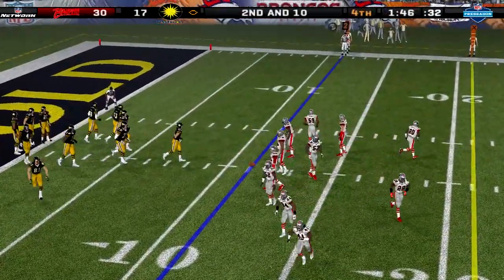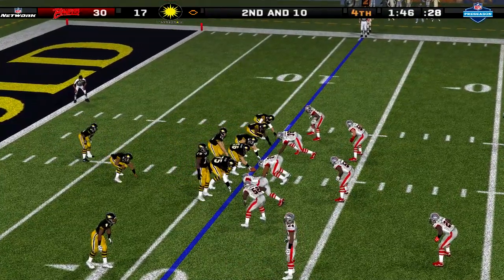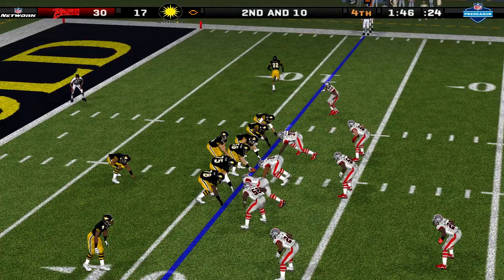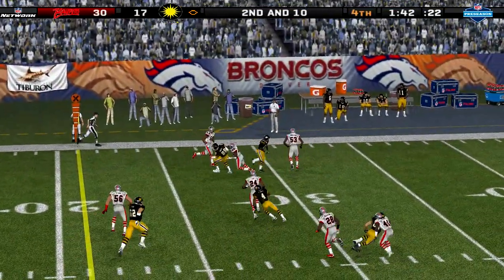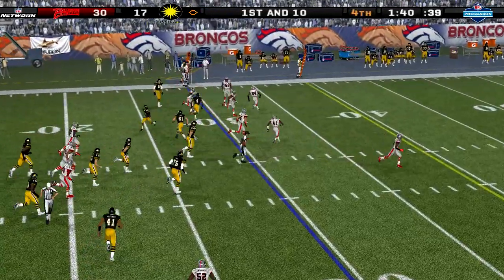Number 22 comes in motion. Throwing, he hits his receiver. Number 20 is there for the tackle at the 30-yard line.